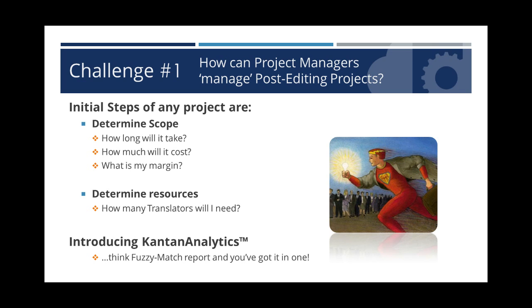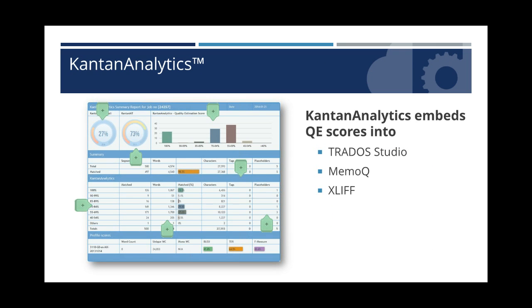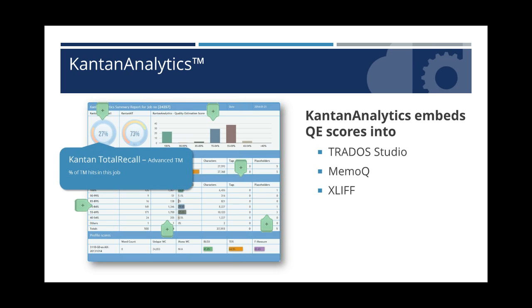So what does it provide the project manager? Well, here's an example of a KantanTurn Analytics report, and there are several key pieces of information that we provide on the screen in order to help our project managers make the right decisions. So the first thing we display is the total recall hit.